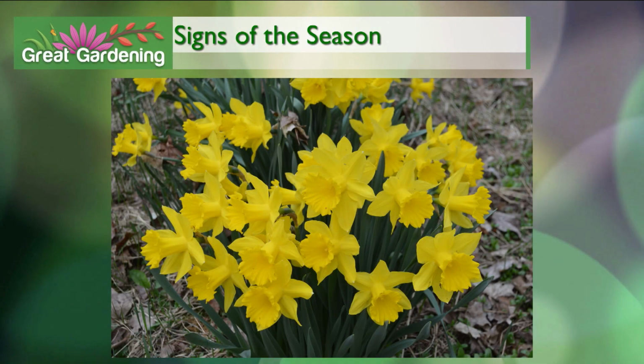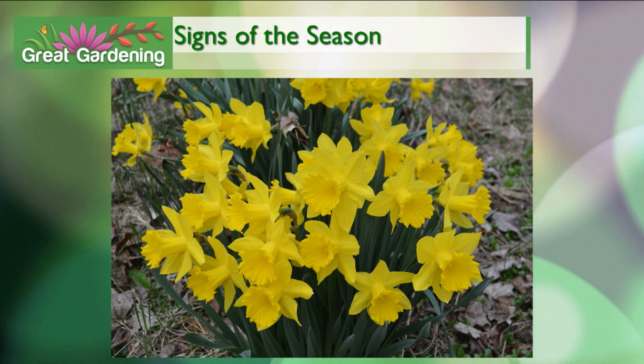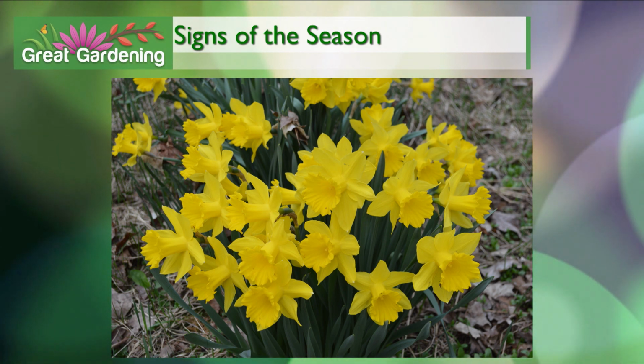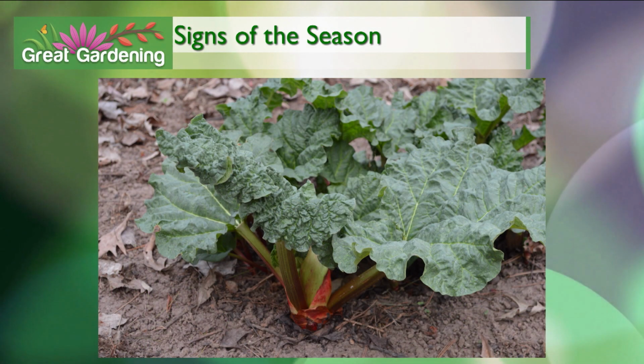Spring has sprung, finally. And look at these. The daffodils are magnificent this year, and if you want to just put something in the ground that's deer resistant and winter hardy, these happen to be some I planted 30 years ago, and they give us a tremendous bloom every single year, and they're vibrant right now.